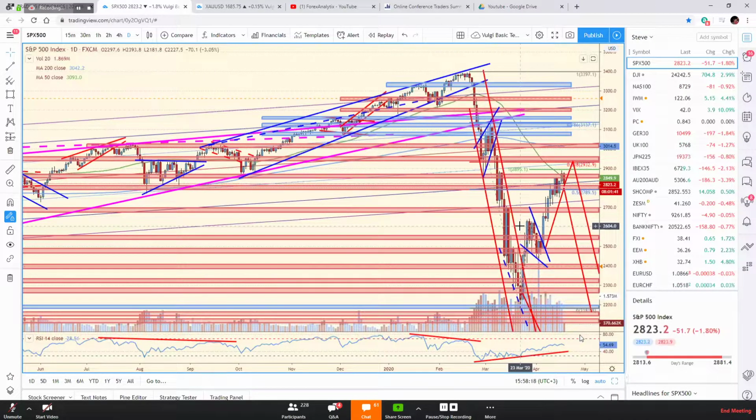So, I don't know if I want to bet that we're going to be seeing lower lows, especially with the Fed going overboard with what they're doing. But do I feel comfortable that there's going to be a very, very decent pullback from anywhere between here and, let's say, 3,000? Yeah, I feel very comfortable.